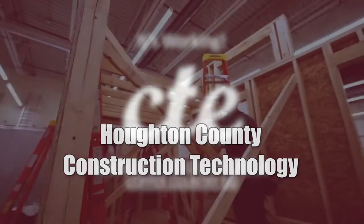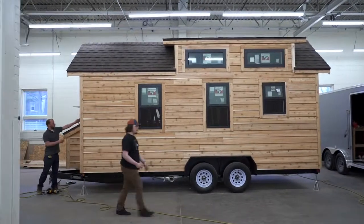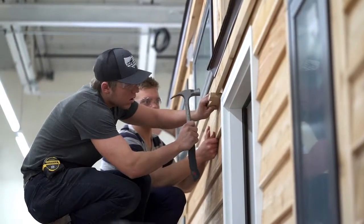I think the kids really find out that framing is a lot more involved than just hammer and nails. I think it's just kind of cool that we're making a tiny house. I don't want to say it's vacation, but it is pretty fun. We'll learn how to build stuff like in a kind of team environment.